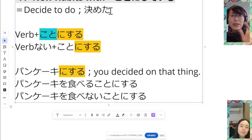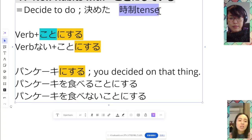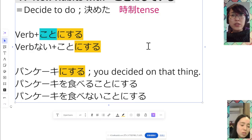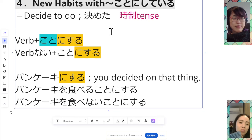Okay, what's the challenging grammar point is actually tense to me. So, pancake tense. Maybe right now, just now, I decide. Yes. ことにする. Exactly. So even though you said suru, your action is already done. So your deciding action is done. That's the moment you say suru. So there is very little opportunity to use ことにする tense.